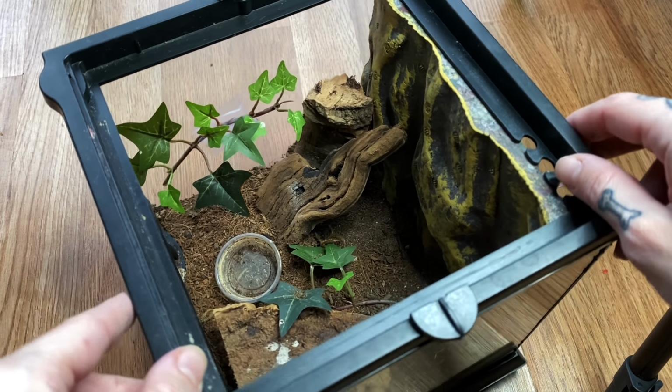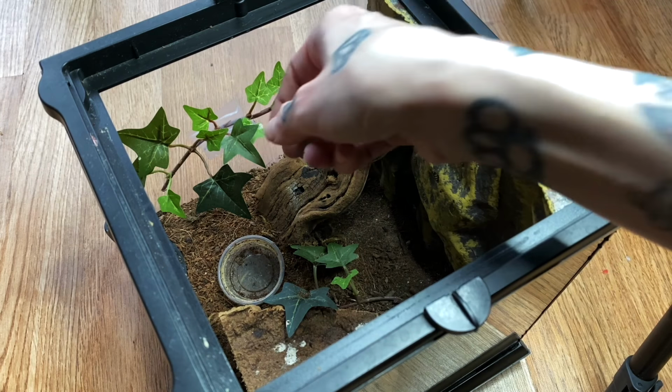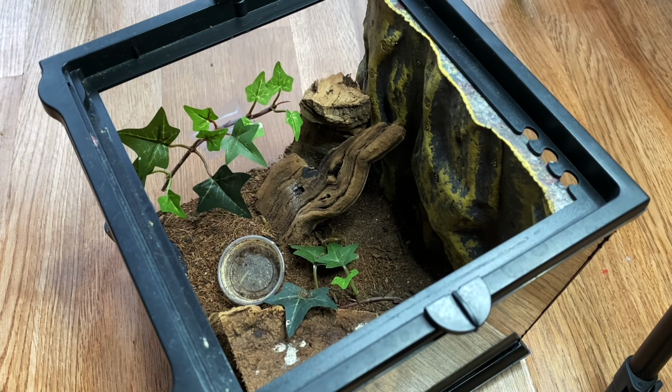She's still going strong, and I just think she deserves a new enclosure. I think she deserves an updated enclosure. So we're gonna give it to her today and get a little bit of a closer look at what the enclosure my friend put together for her looks like, and this is just what I've left her in all these years. I really want to give her just a little bit more.